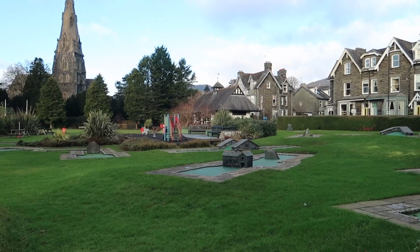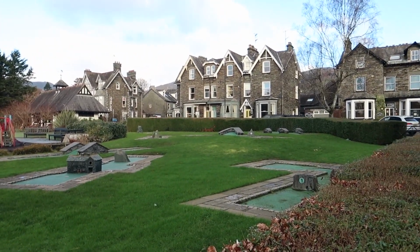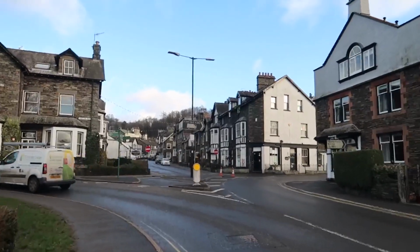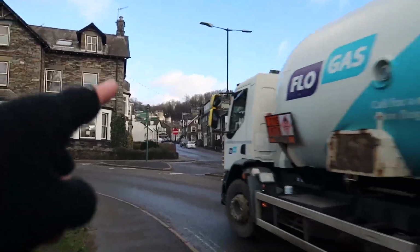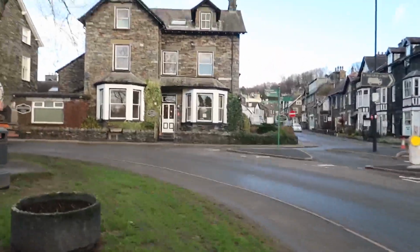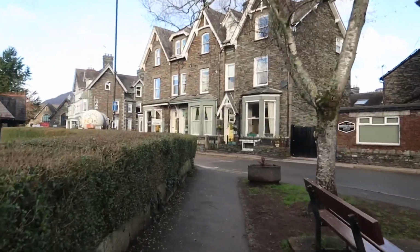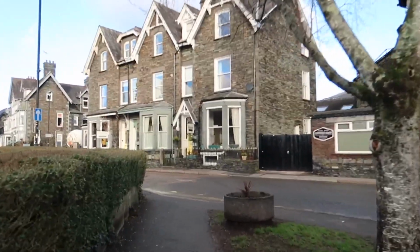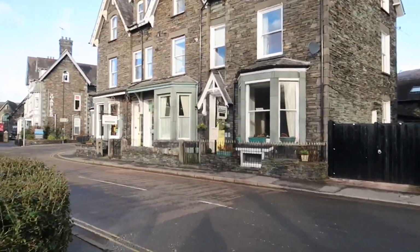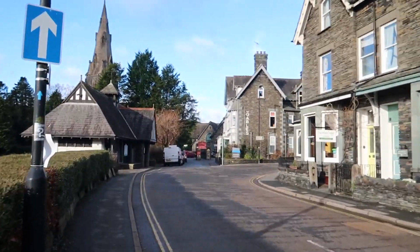There's the mini golf and children's play area. Again, another little junction here. It doesn't really matter which way you go, you can just go around in loops. Up that way, round, round, up that way, down, up. They all just go around in a big circle. I'm going this way though. And I'm going to stop the clock when I get right into the town centre, up by Bridge House way, somewhere like that. See how far it is from the lakefront.